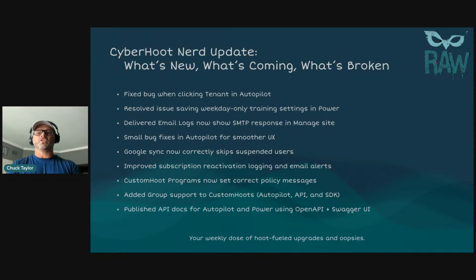So our nerd update. All right. Let's roll into this week's CyberHoot Nerd Update. It's short, it's sweet, but plenty of impact. So one, we knocked out some lingering bugs. Yeah, we got some bugs in there, not perfect. So we fixed an issue where clicking on a tenant in Autopilot didn't do a whole lot. Drum roll please.